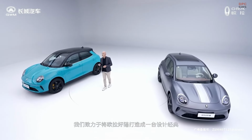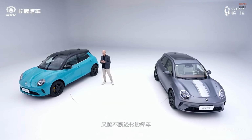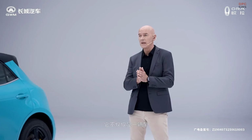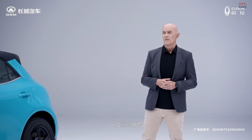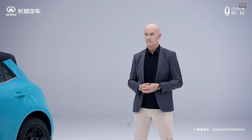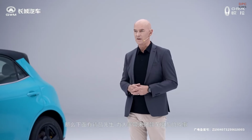We are committed to turning Good Cat into a classic timeless series that can be constantly renewed. It is unique. It's not merely a car, it is a fashion item. It's a perfect item for your life. It's emotional, and it can support you, and it's an intelligent companion. So now I'm going to hand over to Mr. Liu, who's going to introduce you more details about this car.